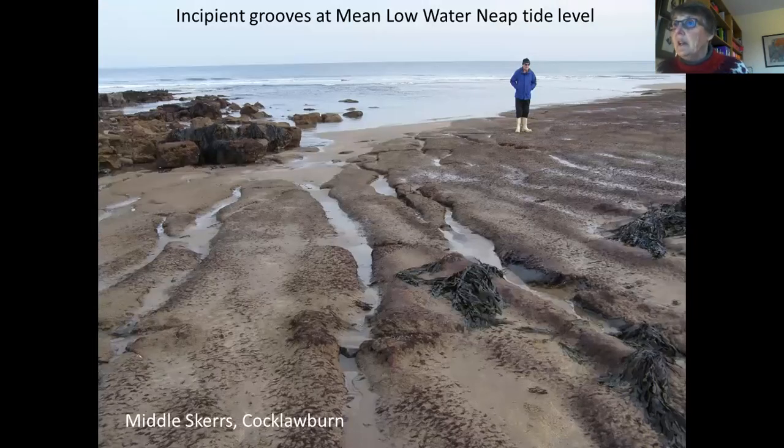Further down the beach, at mean low water neap tide level, the grooves have a similar morphology. They're obscured by this very thin covering of sand and algal growth. They disappear completely off to the right at mean low water spring tide levels.